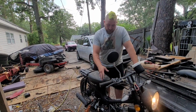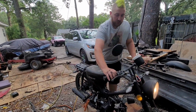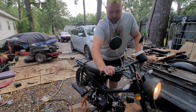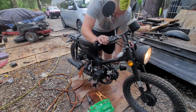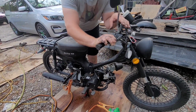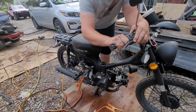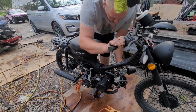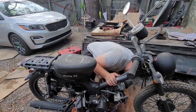So right now I just got it hooked up to the battery. I'm going to see if it'll kick like that because it is a small engine. It might do it. Let's see what happens. I don't know if the brake light works. Doing stuff. Is that all the compression? That's not like it has any compression, to be honest with you.